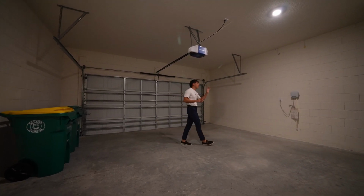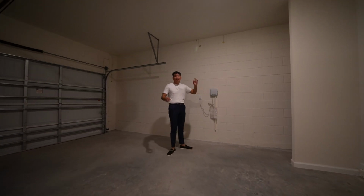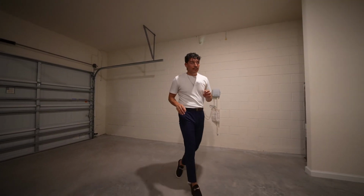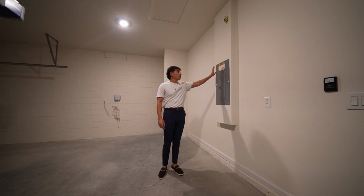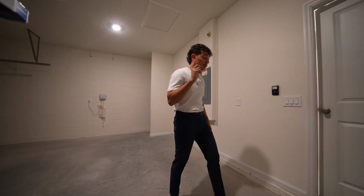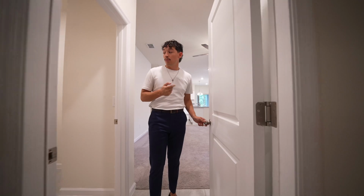And you're going to have this Rain Bird system over here. If you're not familiar with that, it is a sprinkler system. So irrigation is going to come included in this property. Ample space for 2 cars over here, and you have your breaker box on this side with the notice of the termite protection. So you do have a termite bond on the property, which is crucial. Again, everything taken care of for you to just move right on in.